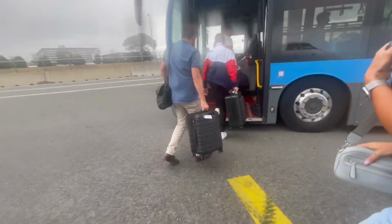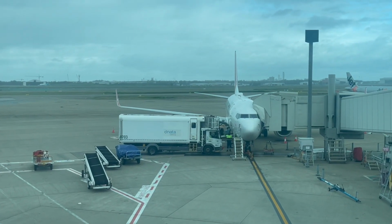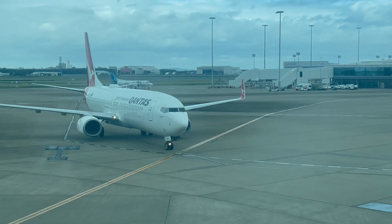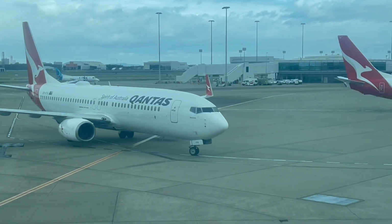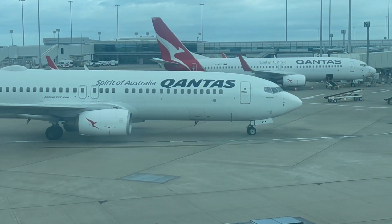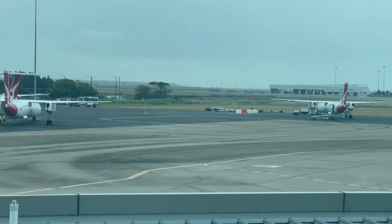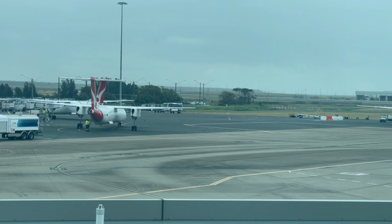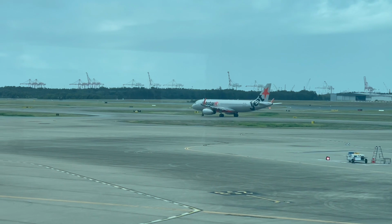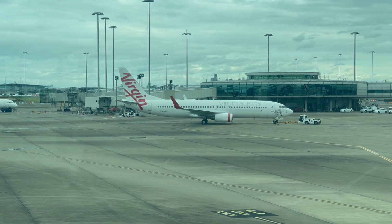Yeah, we hop on here and it takes us to the terminal. So we had about an hour and a half layover here at Brisbane International Airport today before our flight to Canberra. So I thought I'd walk around the terminal, see what's happening. It was pretty busy here at Brisbane Airport today. There was a fair bit going on, which is always good to see. There were lots of movements, even a few international movements, which I didn't get to see last time I came up to Brisbane Airport. Which was pretty cool.